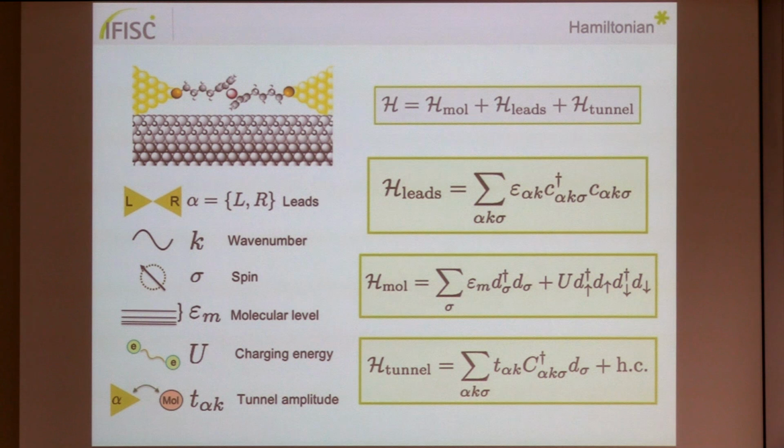And we assume that the Coulomb repulsion only takes place here in the molecule. There is no Coulomb interaction whatsoever in the metallic contacts because they have very good screening properties. And then finally we have the tunnel Hamiltonian, which couples the localized electrons here with the delocalized electrons in the leads. This T here, I will not call it hopping because maybe it's a bit controversial. It is just the tunnel amplitude. Again, this is another parameter of the model. We don't calculate this, we just fit this with experimental data.